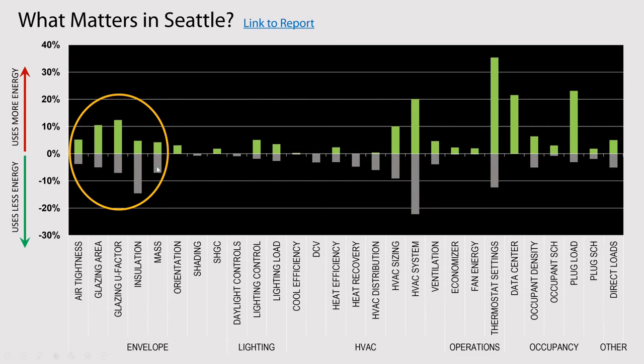Also adding mass has a significant impact. So this highlights that we're not done with insulation levels. And obviously this is somewhat climate dependent, but insulation, we've still got a ways to go there.